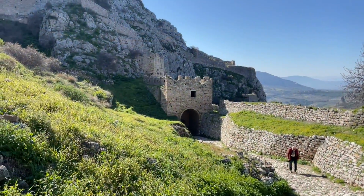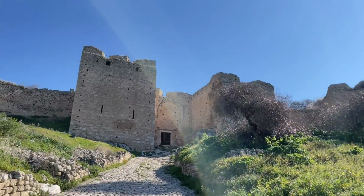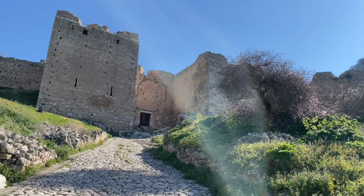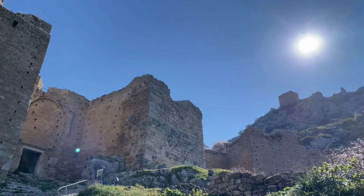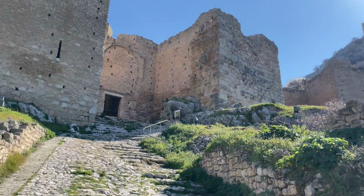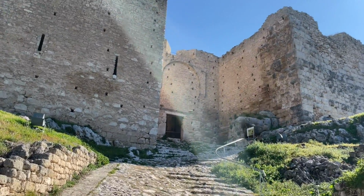This gate, having got up the hill, and then you walk up here and you're faced with a huge fortification to go in the second gate. This place was very, very defensive. When you look at it, it would have been almost impossible to approach this gate without being killed on the way up. Just impossible. Huge defensive towers either side surrounding it.